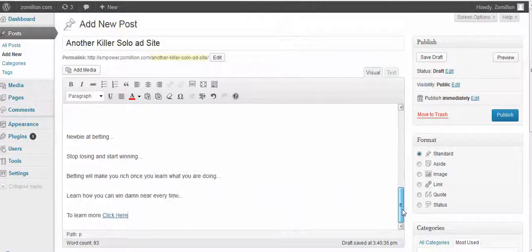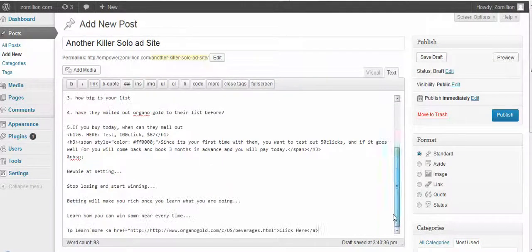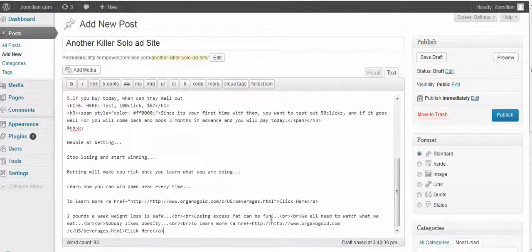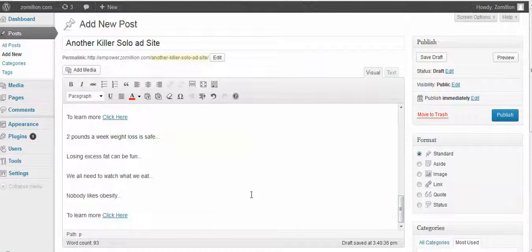You can see, since this is in the weight loss section, you see what it says. It comes out like that, and you can do as many as you want. I don't know if I showed you before. You can watch the last video, because I explained this fully, how to use this and how to write a winning solo ad copy that actually converts, because there are strategies you have to follow in order to write a converting solo ad copy. I did that in the last video, so you can watch it.